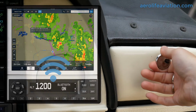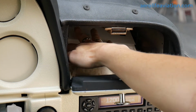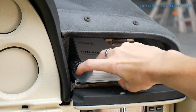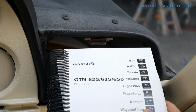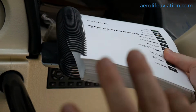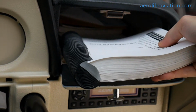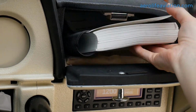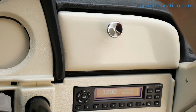So extremely beneficial. Here we've got your little cubby, and you can see it's got all of the manuals for all of these items in here. Super thick, full pilot's guide for the GTN 650, as well as guides for all the other avionics in here. Very detailed paperwork that comes with this plane and everything that you need to know in order to fly using these latest avionics.